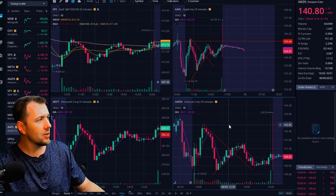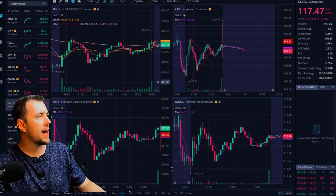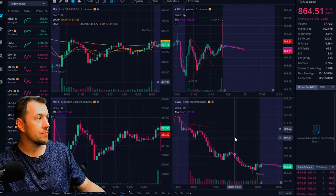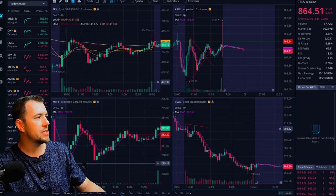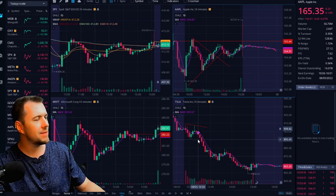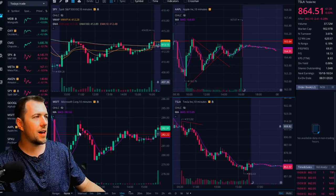Now, what I look for and what I have been doing for the last few weeks has been looking for the outlier. Let's look for the stock amongst these that does not do like the others, right? And on Friday, it was Tesla. Tesla opened up, as you can see, everything opened up with a nice green candle, and Tesla just didn't seem to care, right? Now, why is that? Why is Tesla not moving like the others?